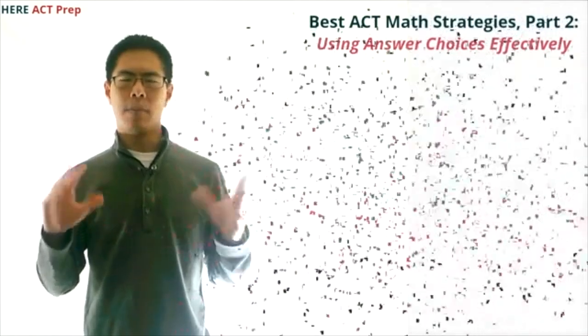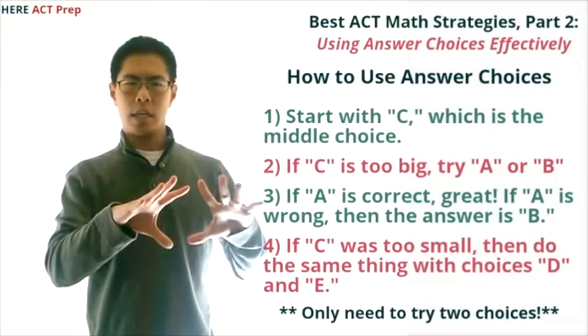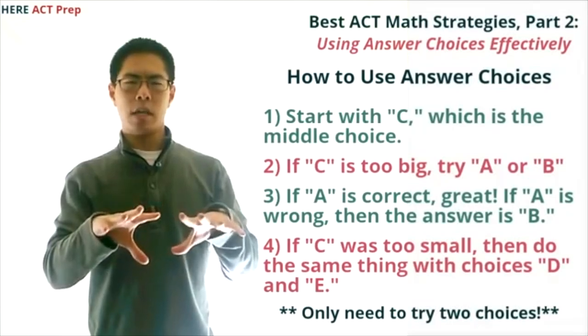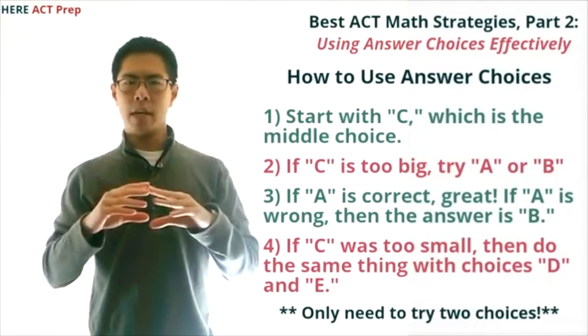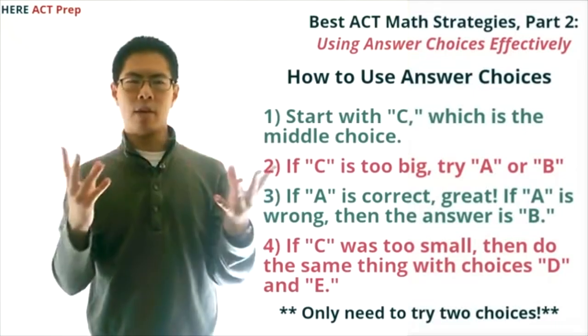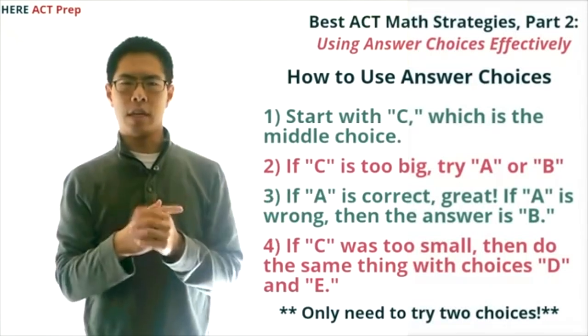Regarding the how, the most efficient way to use the answer choices is to start with C, since it will always be the choice that's right in the middle. If C ends up being wrong, then we only need to pick one more choice to find the right answer. If C ends up being too big, then we know the answer needs to be either A or B. Then we just need to pick either A or B to plug in. If it's right, then great. If it's wrong, then we know the answer is the other one.